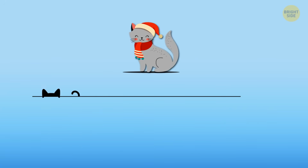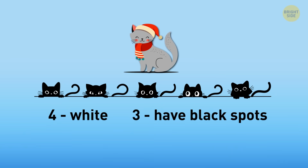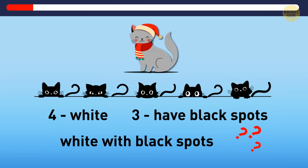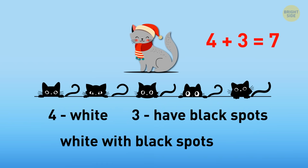Sierra's cat has 5 kittens. 4 of them are white and 3 have black spots. If every kitten is either white or has black spots, how many kittens are white with black spots? Four plus 3 is 7. There are just 5 kittens, which means that the surplus 2 are the ones who have both characteristics. They are white with black spots.